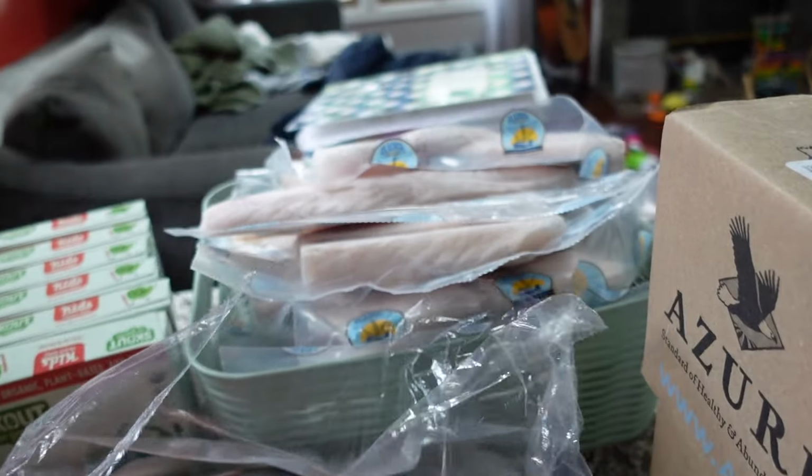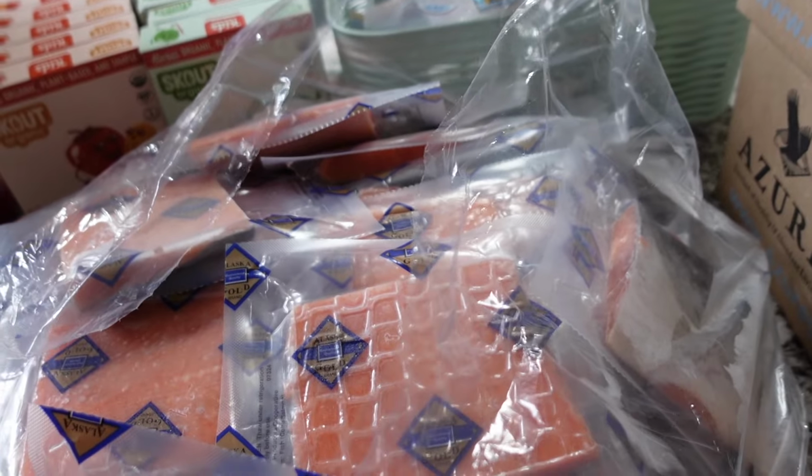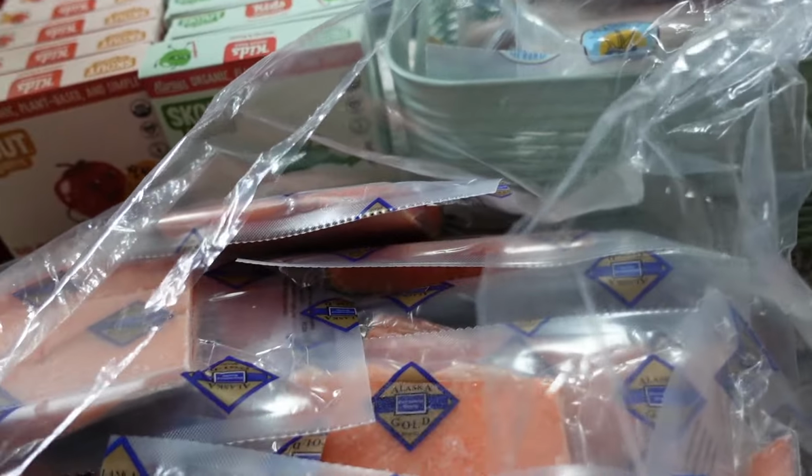We do not eat that much fish, maybe once or twice a month, but again, I don't want to be ordering this in the heat of the summer. We have not had salmon in a long time.